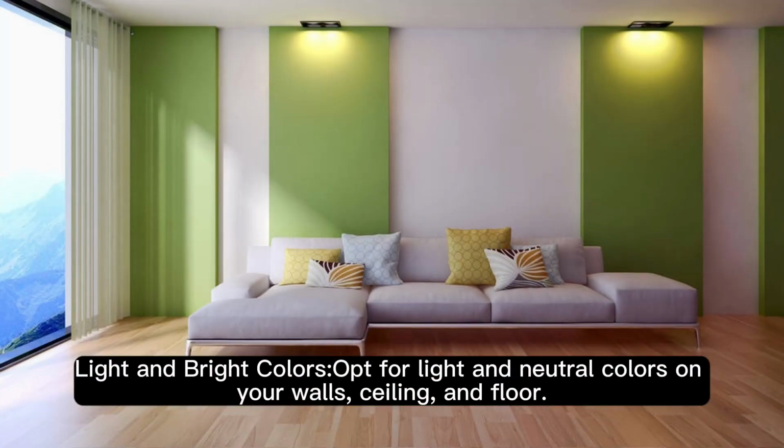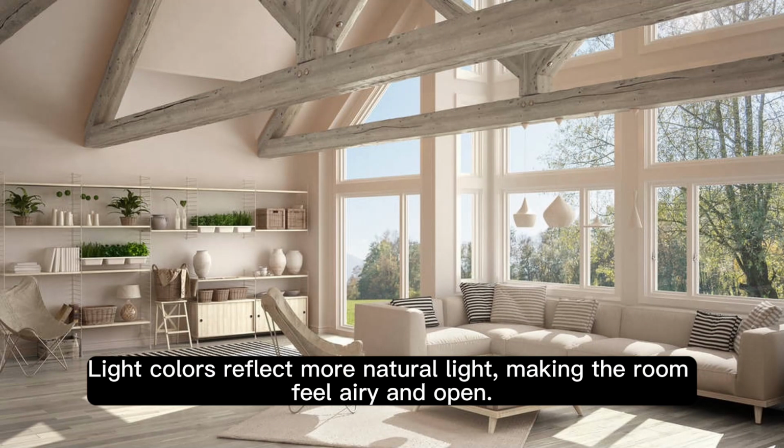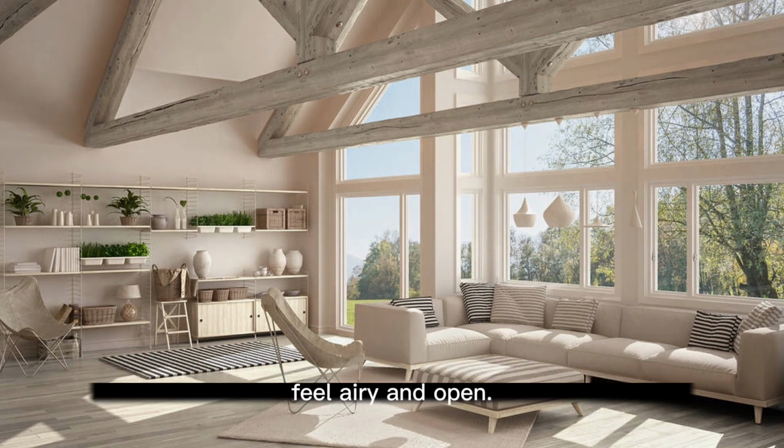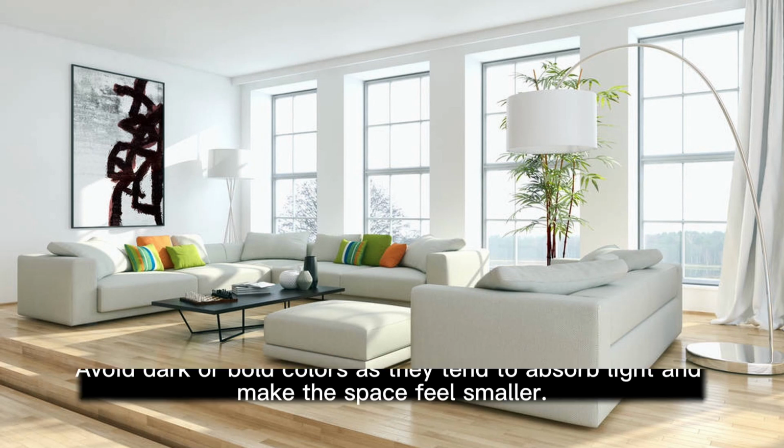Light and bright colors. Opt for light and neutral colors on your walls, ceiling and floor. Light colors reflect more natural light, making the room feel airy and open. Avoid dark or bold colors as they tend to absorb light and make the space feel smaller.